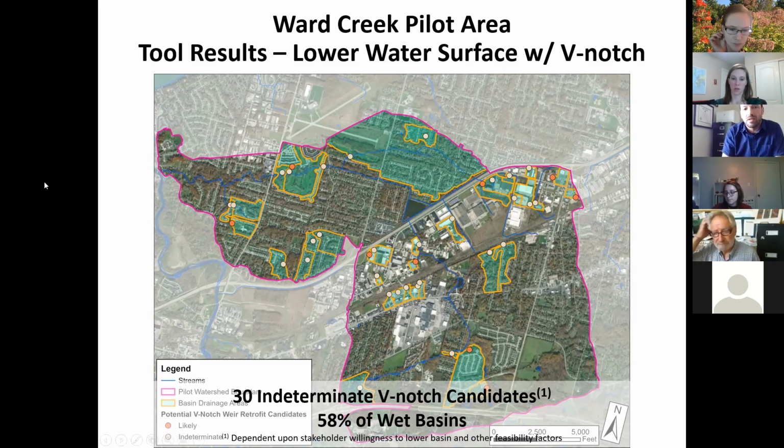Another important thing, this really underscores the rapid nature of the desktop level screening that we're doing. We've got 30 basins where we're saying they're indeterminate. So we don't know whether you can lower the permanent pool. We can't see if there's an outlet structure. But if you're out in the field ground truthing one that is a likely V-notch weir candidate, maybe pop over to this indeterminate basin, take a look at that one and see if you can get more information to put that basin back in the V-notch weir category.